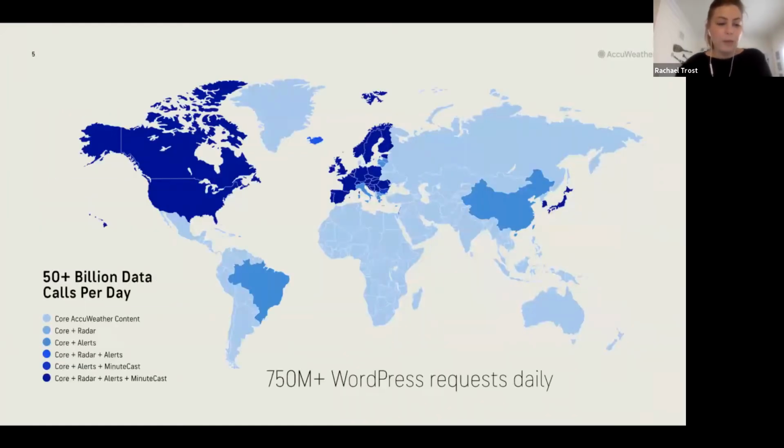As I mentioned earlier, we have more than 1.5 billion people using our sites and services a day, which adds up to 50 billion plus data calls. So this is everything from the temperature, wind gusts, the probability of rain in a certain area, as well as radar mapping, things like that. Most of our bread and butter is not content. We are a weather company, but still with that amount of users and that amount of people on our site and our products, we do still make 750 million plus calls to WordPress daily. So things like alerts that live in our WordPress environments, articles, videos, integration, photos, images, things like that, which can be a really large group of calls for a WordPress environment.